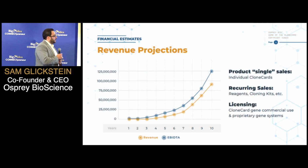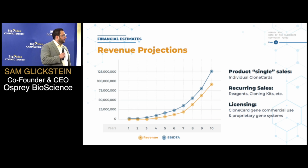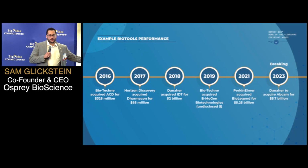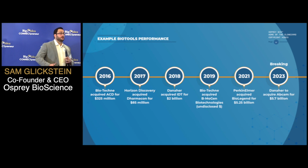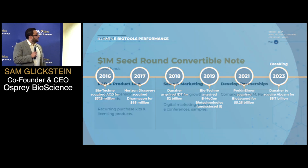Revenue: we're looking at breaking even, profitable at year 3, driven by all these different kinds of revenue streams from product single sales, razor blade models. And I included this just to show that biotools is a very exciting, dynamic market, with a lot of acquisitions in the space. We believe Osprey is in a prime position to get to that point where we are acquirable with significant revenues.